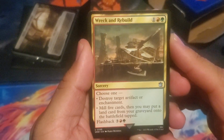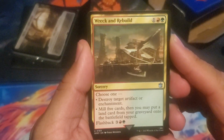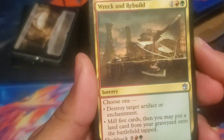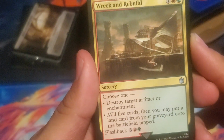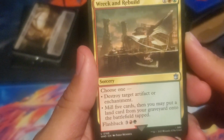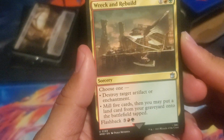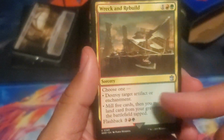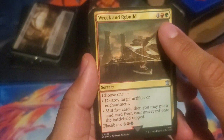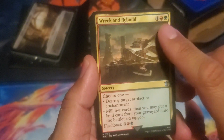This ability is Wreck and Rebuild. It is 1, a red and a green. And it's a sorcery, and it says choose 1. Destroy target artifact or enchantment, or mill 5 cards, then you may put a land card from your graveyard onto the battlefield tapped. Yeah, you can play land, but you know what? The cost is actually not too bad. I wish it was cheaper.